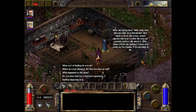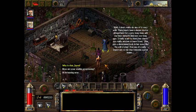She seems a little sad, sighing. I guess you could say I'm a healer, if I'm anything at all. So what sort of healing do you do? Well, I don't really do any of it very well. There hasn't been a decent doctor around here for a very long time, and our best midwife died not too long ago. I really want to learn, but there's not really anyone to learn from. She gets a determined look in her eyes. But I'm still trying. You see, it's really important to me that I become a great healer.